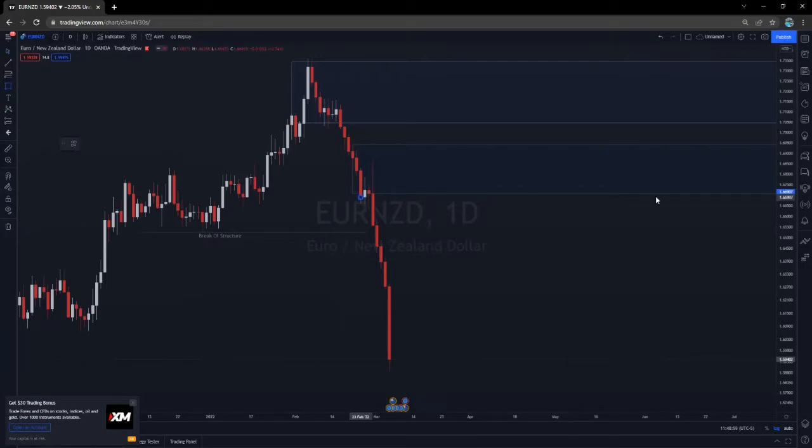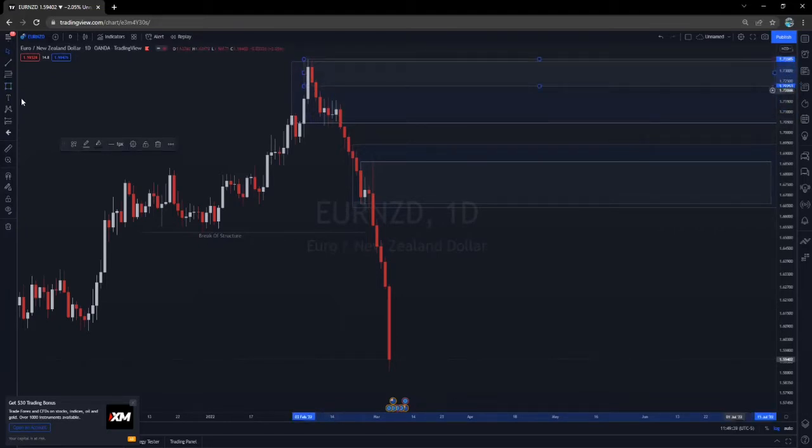And then we have this nested zone of supply. So this is the first zone. Another zone that I see price correcting from is this zone over here. Why this zone above? Because there's equal highs right here, and the market could use those equal highs for liquidity and then drop, right? So yeah, these are the zones to look out for.